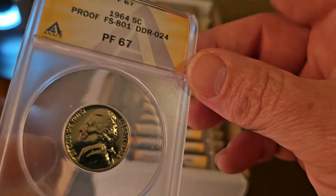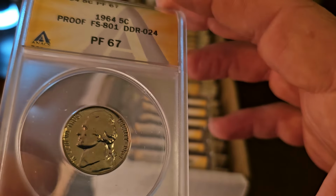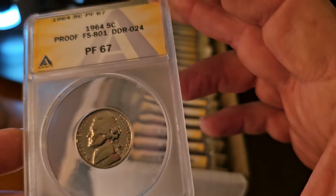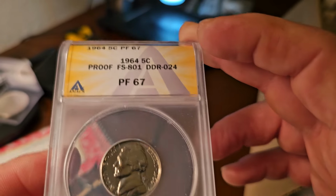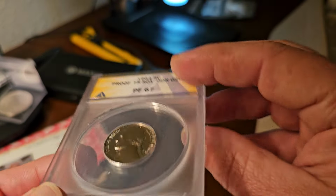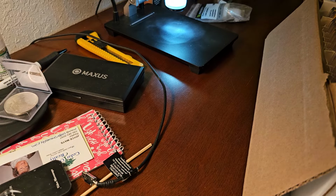As far as I know, this is a tougher variety. If you know anything about it, feel free to chime in. Let us know what we're looking at exactly. But I believe, let me see if I can get under the light a little better here. I guess it may be a little better, but kind of hard to show off exactly. I'll never be able to get the actual doubling to show up.